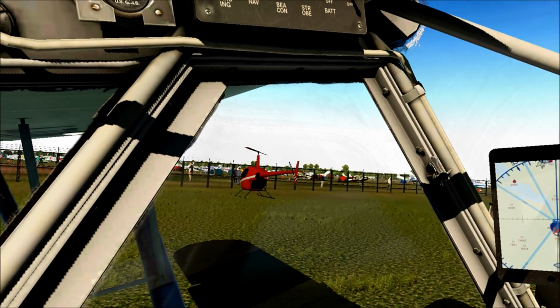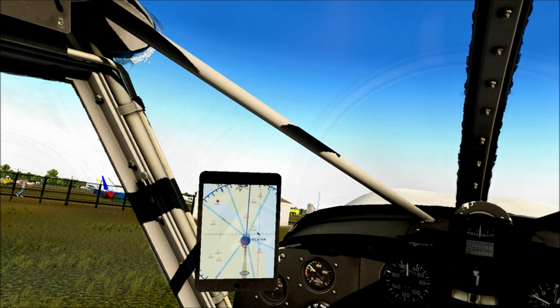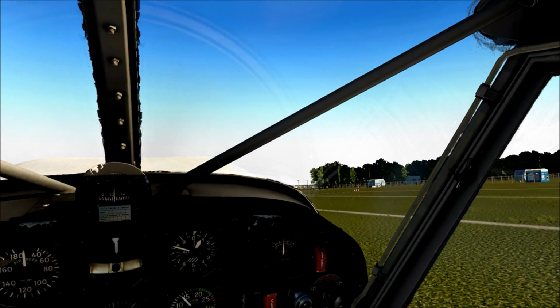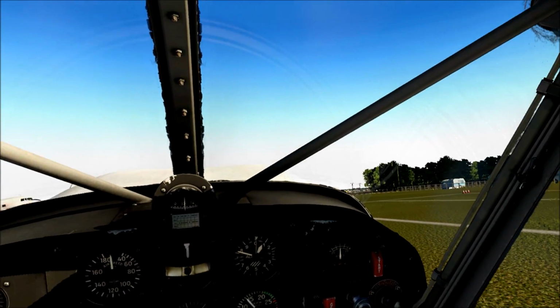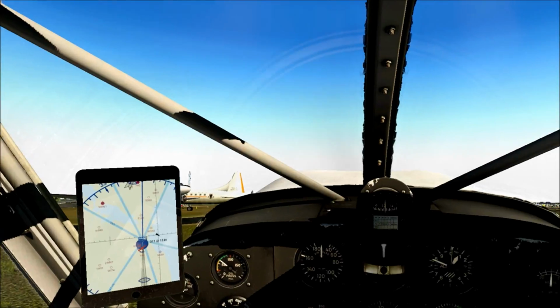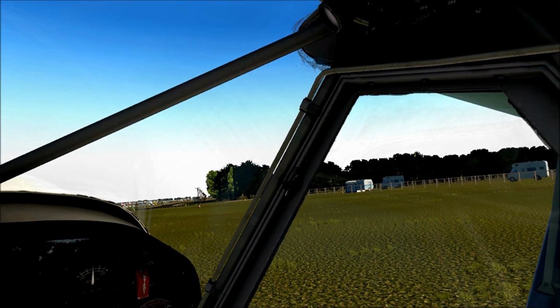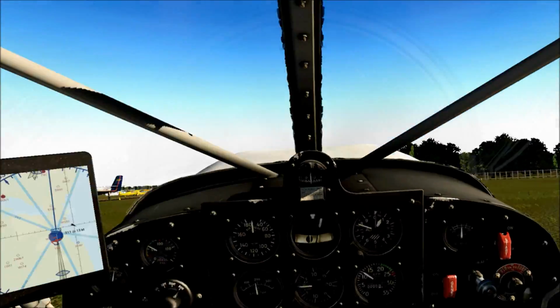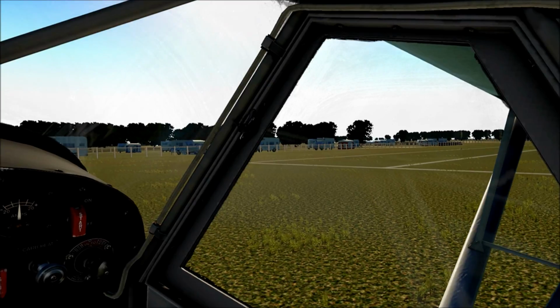I will say though, I do like the fact that you've got little people over at the fence there, and of course you've got the little Robinson R22s. We saw the campers earlier on the other side there, and there actually is, I believe, a DC-3 parked here in real life, or at least there was, because by the time you're watching this video, Oshkosh or EAA AirVenture will have already passed.